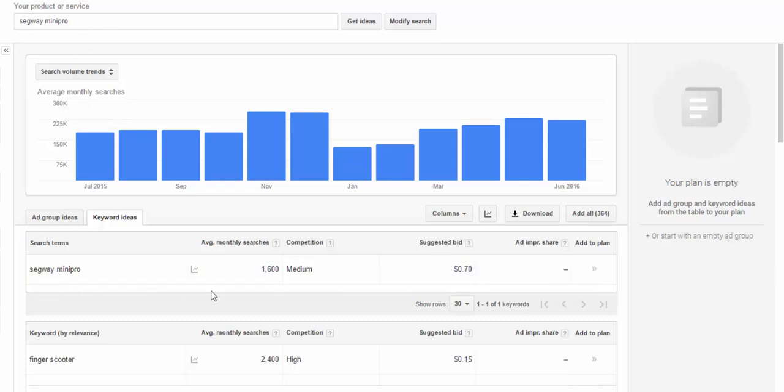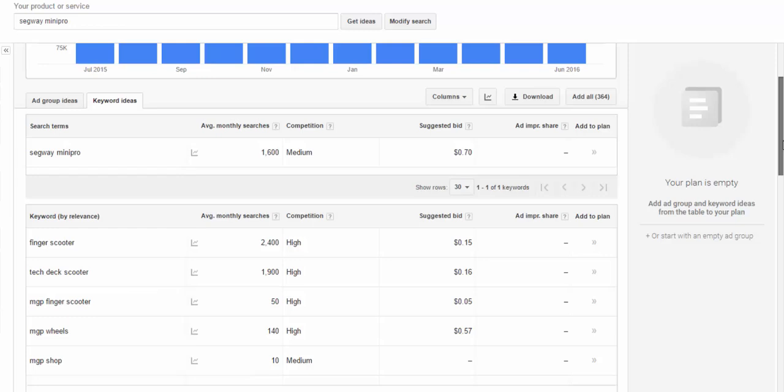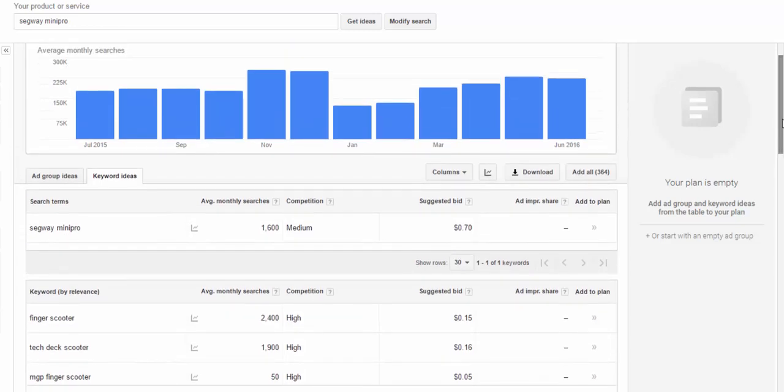Segway Mini Pro, medium competition, 1,600 monthly searches. I've also researched the top key phrases for you. Bear in mind that this is new, okay? Google is showing the results here from June 2016, but we're in August. So it will update soon, but it sort of lags behind. So you can't really use the Google AdWords keyword tool as a real indicator of how popular a new product is.